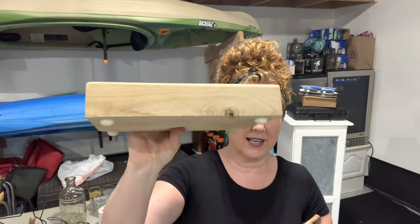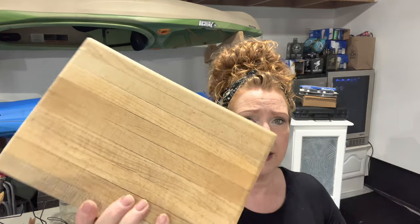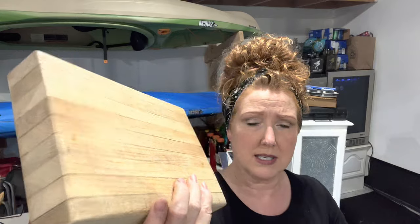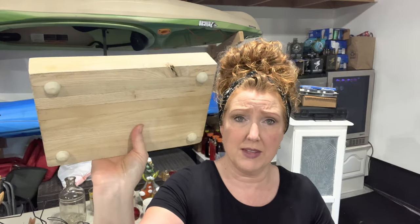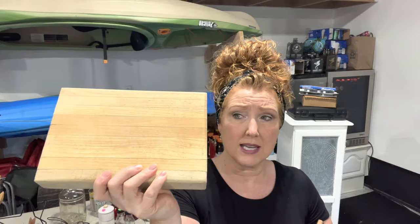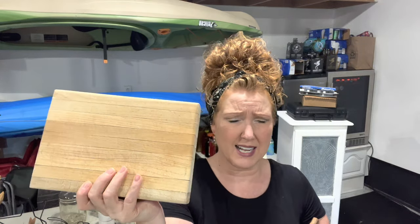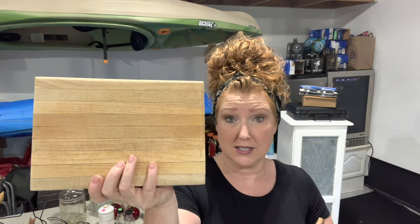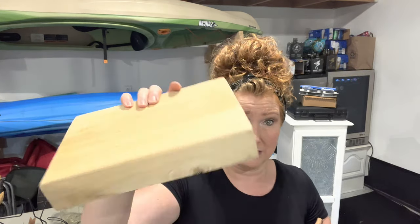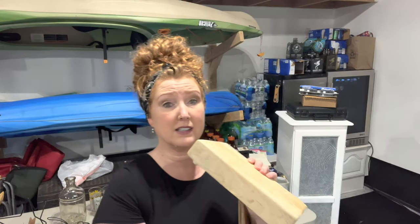Then we stopped at another sale, and for $1, I got this cutting board. Now this cutting board has been used. It needs to be sanded. It is probably raw right from the manufacturer. I love that it has feet on it. So I will sand it smooth, because it's definitely got a lot of texture on it, along with giving it a drink of some butcher block oil. So it'll definitely feel a lot better.